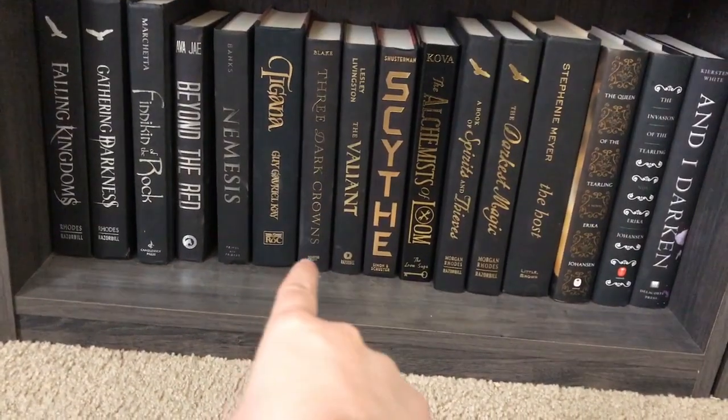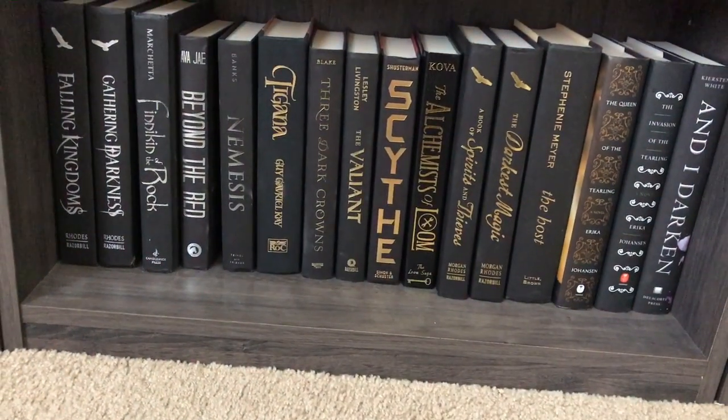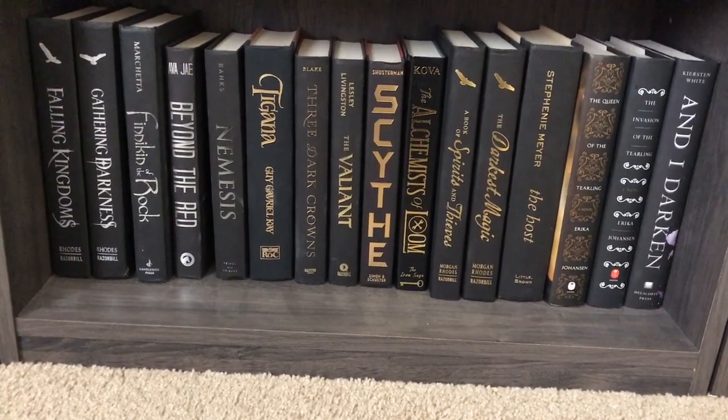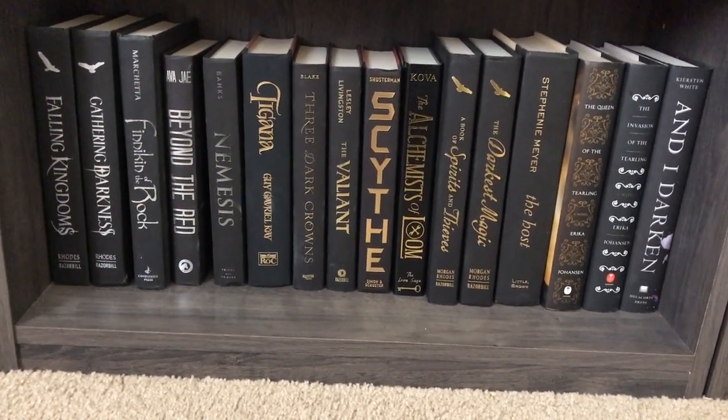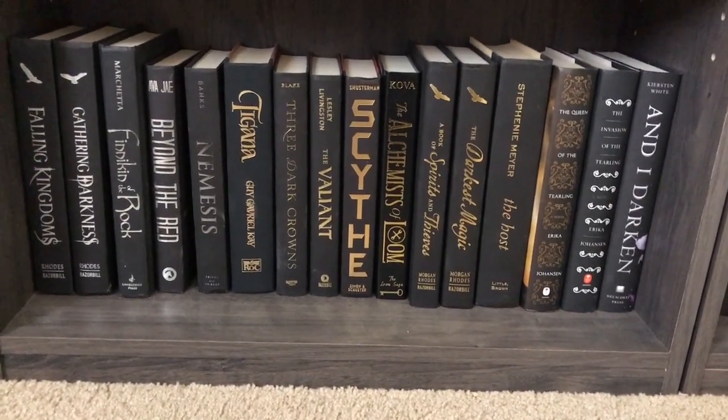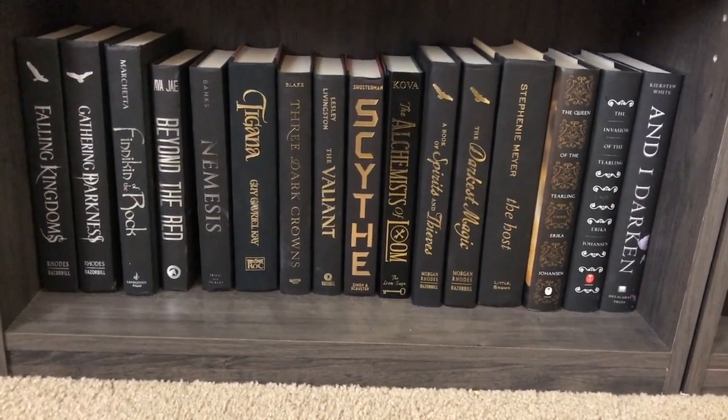I've also read Three Dark Crowns by Kendare Blake, and if you watch Books and Looks, she was so nice. She had an arc of One Dark Throne, the sequel, and she sent it to me because we buddy read the first one together, and I was just a total jerk and didn't get around to it.